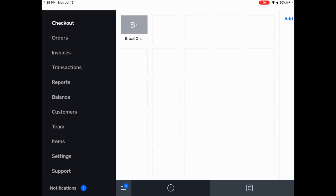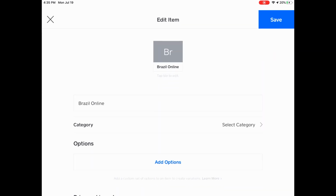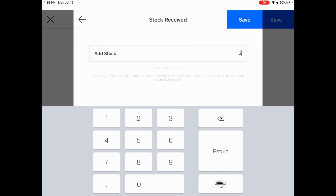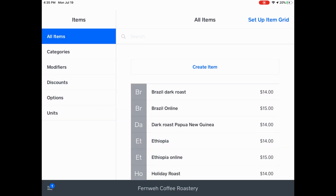Okay, so what I'm going to do is go down here to my items, and then we're going to go to Brazil Online. We're going to scroll down. Of course, I already have a SKU in there for the stock. I'm going to click that. Say I receive stock of 2. We'll go ahead and save this. We need to save it again. And then there's no other confirmation here in Square.